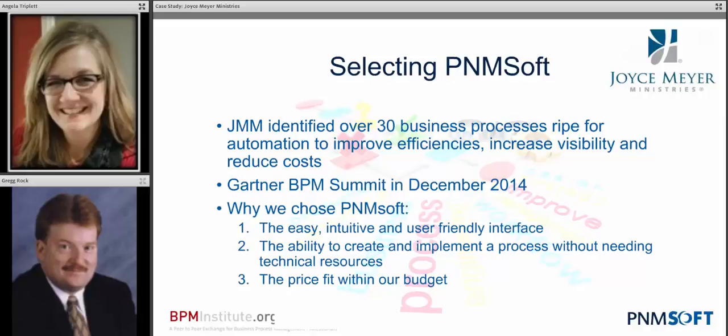We have deploy readiness, and we have license renewals. So those are some of the other processes that we looked at, just some of the top ones. Our CSO attended the Gartner BPM Summit in December of 2014, and that's where she was able to meet with PNMsoft and really look at them as a vendor and, of course, looked at some of the other vendors, but PNMsoft really came out ahead of everyone else.